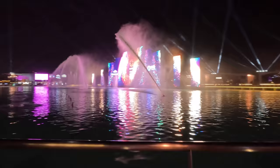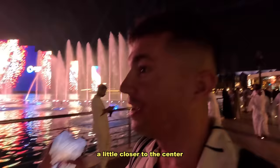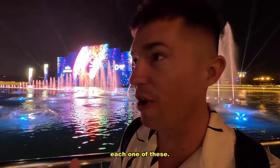This is insane. I think we have walked a little closer to the center, and it surprises us with a little fountain show that is starting to begin. See that? We have all these little ones popping off right there with blue lights. And then you have really tall ones, to the middle, much shorter. I mean, you have to program each one of these. Probably go with the sounds of the music and so much.